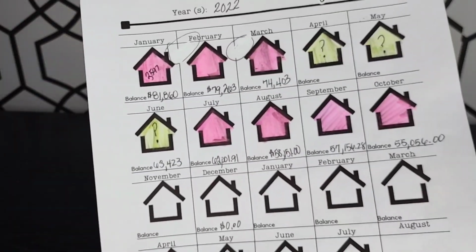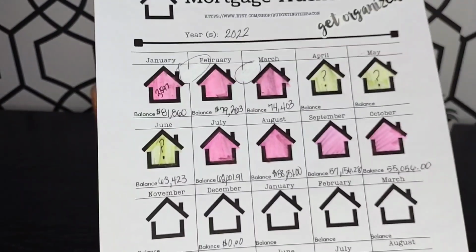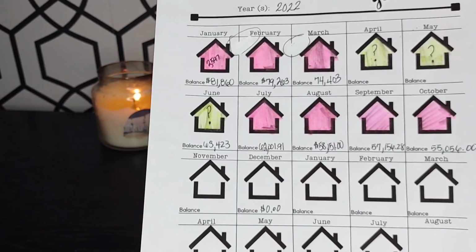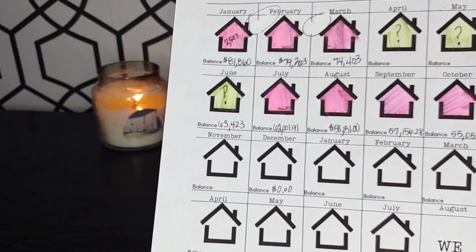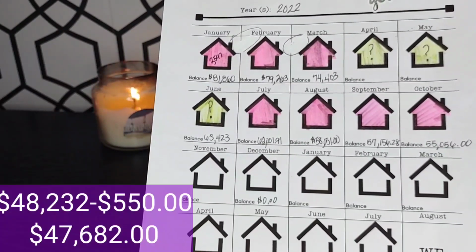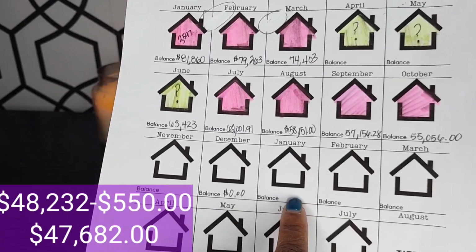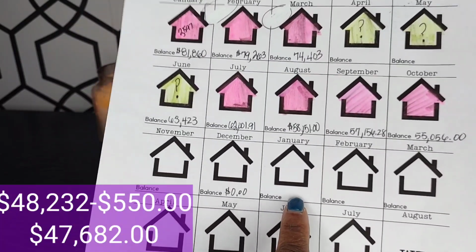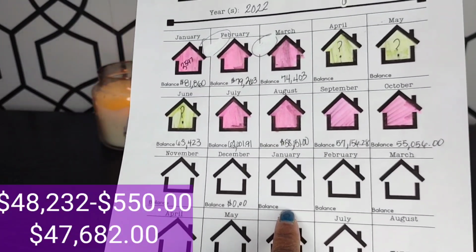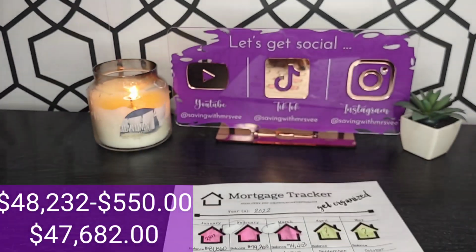As you can see, I have paid, I keep saying I, we are married. We have paid over $35,000 towards the principal. And so I'll put the amount right here. Let me put the amount so I can be motivated to keep going. I'm going to put the amount that I owe right here. I've got to look at my notes and I'll be back.